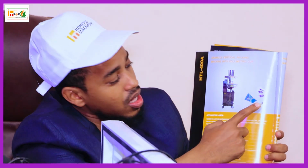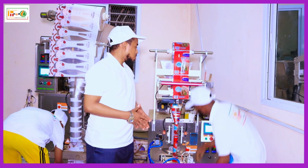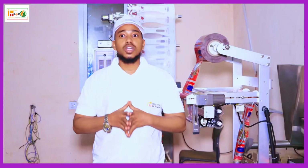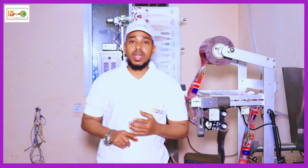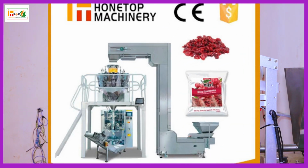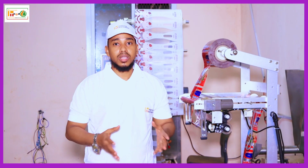Honetop Machinery is one of the companies in China for production of packaging machineries. Honetop Machinery provides quality packaging machines for their customers, which are easy to use and reliable. The types of packaging machines that Honetop Machinery provides are powder packaging machines, liquid packaging machines, and also granular packaging machines, and all of the types that package products.